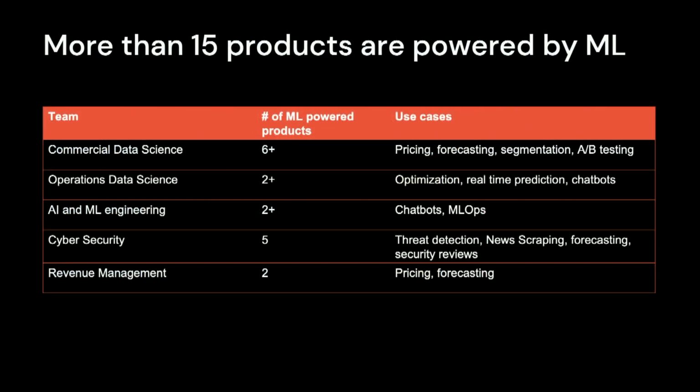So now that we have real-time data, what are we doing with it? In the past 2 years or so, a lot of the data science teams within JetBlue have been creating some amazing AI-powered products. I'm going to list out a few.